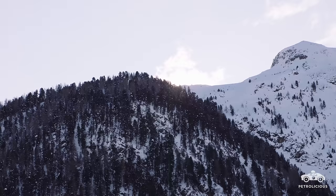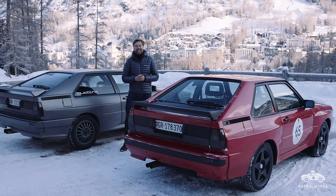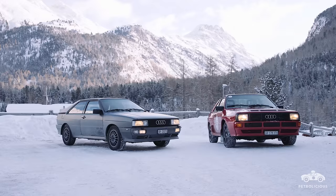The whole essence of a homologation special is that it's created to allow manufacturers to win competitions. It's not created to appease the public or appease the automotive media. And if ultimately the owners can't drive it in the way that the engineers intended, tough. What matters is, does it deliver on the rally stages?